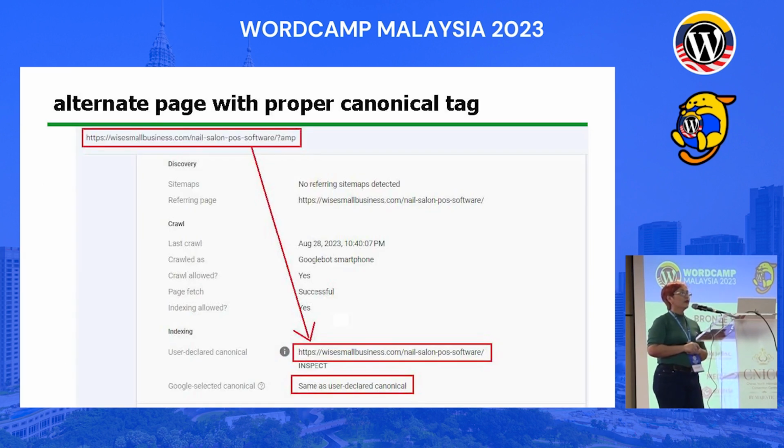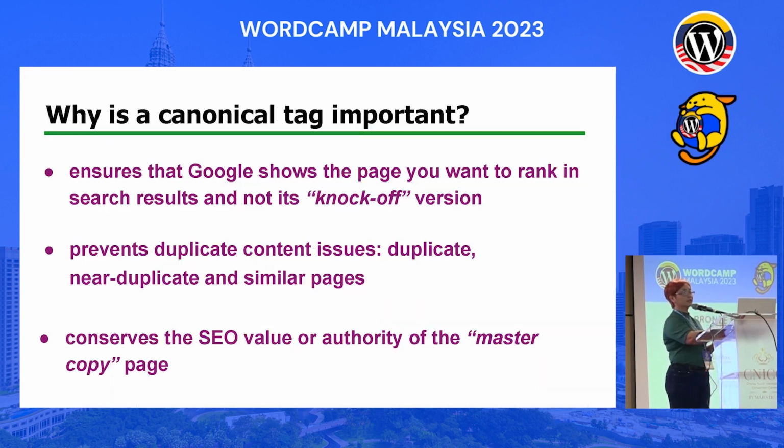So for example, in my client's case, they had AMP versions of their website. So they provided Google with a canonical URL, which is not the AMP version. And in this case, Google respected that, and you will see that this is, I pulled this from their Google Search Console. And so it says same as user declared canonical.